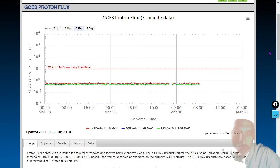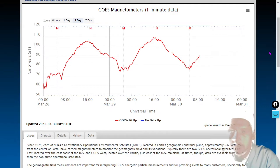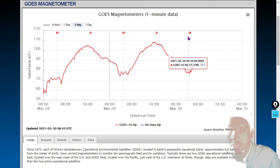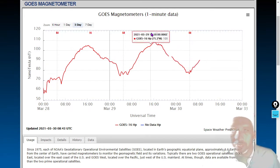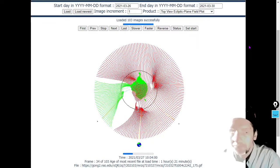Proton flux, no strikes in the proton flux, and no surprises to our viewers there, as we would have let you know. The GOES magnetometer over the past 3 days, pretty smooth here. And if you're new to the channel, the N's and M's stand for noon and midnight local time for the GOES-16 geosynchronous satellite.